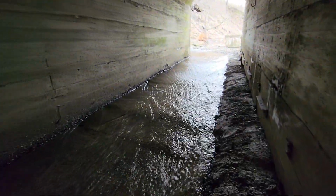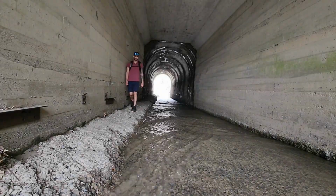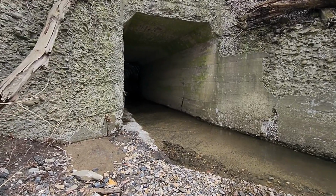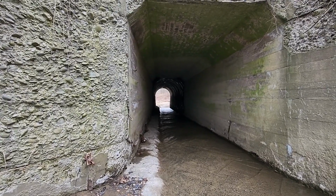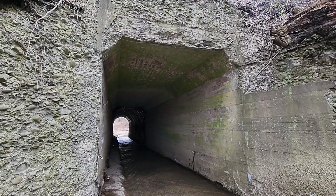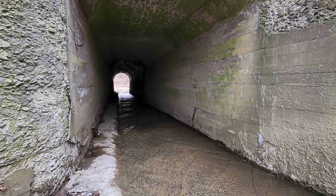And here's the transition point. We're going to be making our way out. So here we are in the back end of the tunnel. Again, just a massive tunnel. And that's right over three sets of railroad tracks. So that's how I got out.